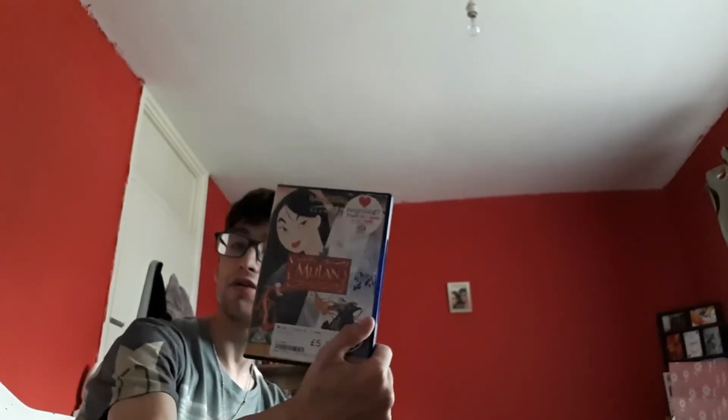Picked up Season 5 a couple of weeks ago, so I just picked up Season 6 so I can carry on with South Park. And then I picked up Mulan, the special edition. Needed this on DVD, it was £5. This one comes with some bonus content, and it comes with the Jackie Chan music video on here.